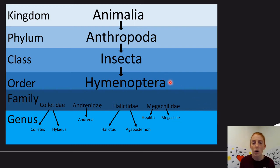So our order Hymenoptera includes bees, wasps, and ants because they are all very similar. However, ants can't sting or fly. They still have a lot of common characteristics. So here is where the breakdown happens. From order Hymenoptera, bees, wasps, and ants, down here, they are broken into different families. That's where the differences are kind of made, when you get down to this family area.